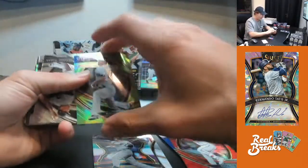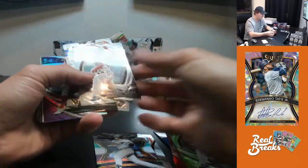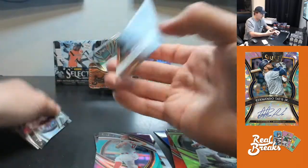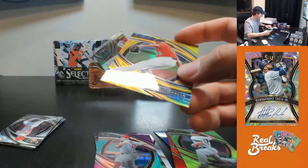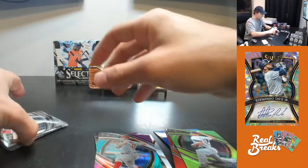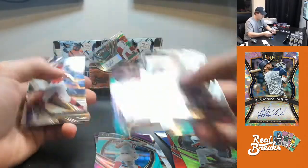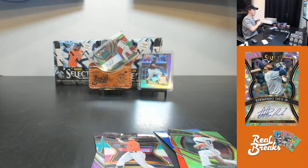Tanaka, 29 out of 99. Trevor Bauer, tricolor. Rico Garcia, numbered 6 of 10, gold. Some sweet color in this. Get that one sleeved up right away. Nico, rookie. Michael Brantley, tricolor. That'll do it for the first box there.